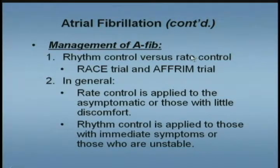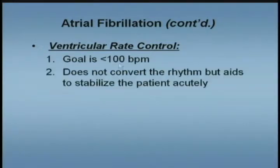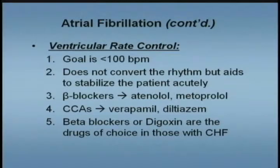With what? Beta blockers, digoxin, calcium blockers. Once you have the rate controlled to under 100, then you are going to anticoagulate it. Now, using drugs to slow the rate, there is no fundamental difference between atenolol, verapamil, or digoxin. All of them are okay. If all of these drugs are equal, how are you going to choose between them? Different medications for different underlying diseases.